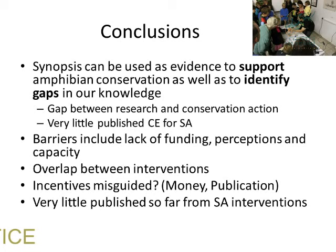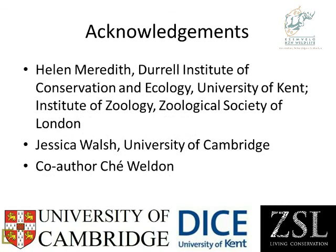A lot of information also comes out of just assessments, environmental impact assessments, and consultants are doing those for money, but actually they often are finding threatened species or new information about species and habitats that could also contribute to conservation evidence. And I think I've said that 400 times now, so thank you very much.